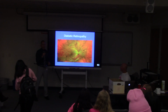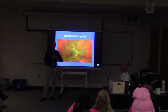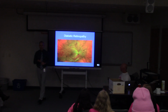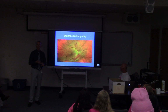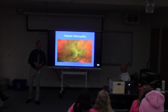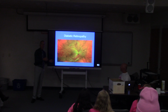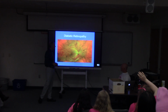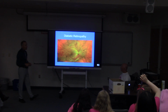Now, if this is happening in a patient's eye, it's also happening in their brain, their heart, their kidneys. But guess what? You can't look at those organs unless you cut the body open somewhere. So the eye is the only place in the human body where you can look at the blood vessels. That's why people that have problems like diabetes need to have their eyes looked at, so they can report to their other doctors what's happening inside the eyes, because they can't look at those other organs. Pretty interesting. This patient is not doing so well. There's a lot of bleeding going on there.